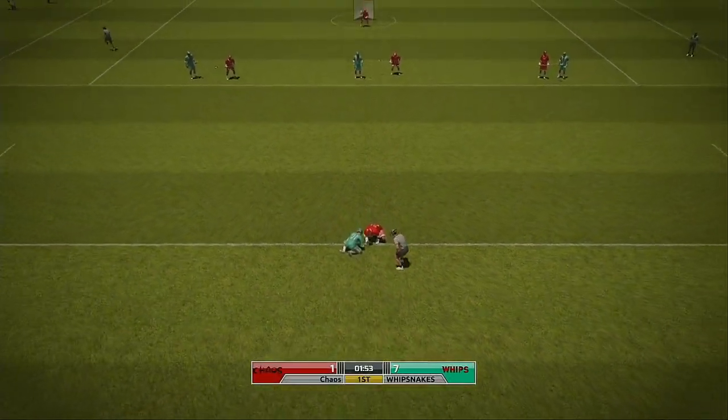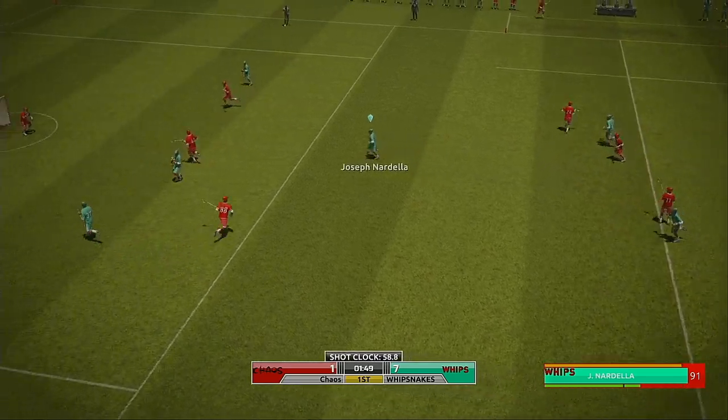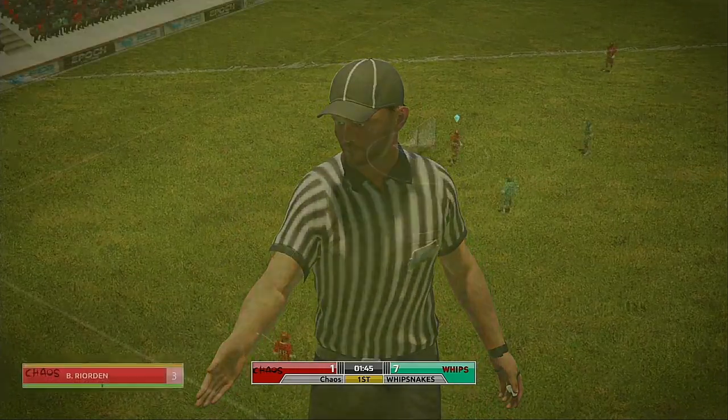Joe for the home team. 24 for the away team. Here again to face off. Nice win on the faceoff. Joe comes out on top. Williams. Yeah, well, not too surprised with that call. Red ball.